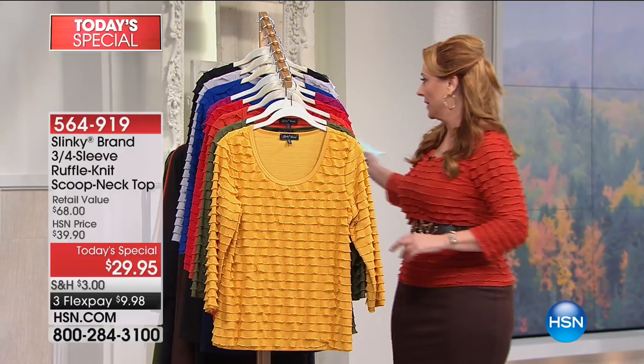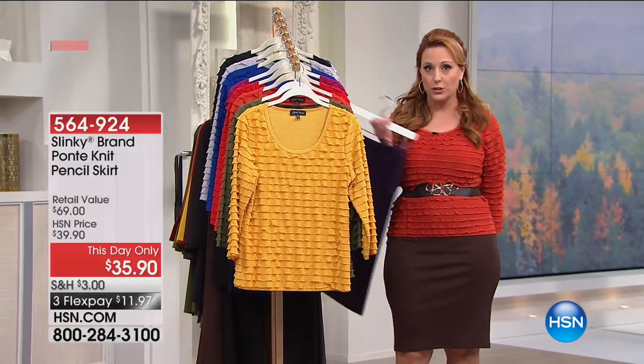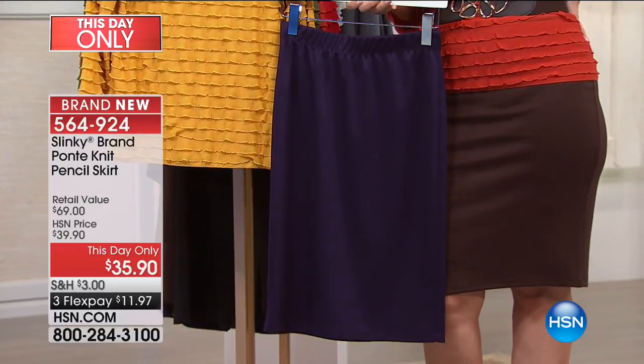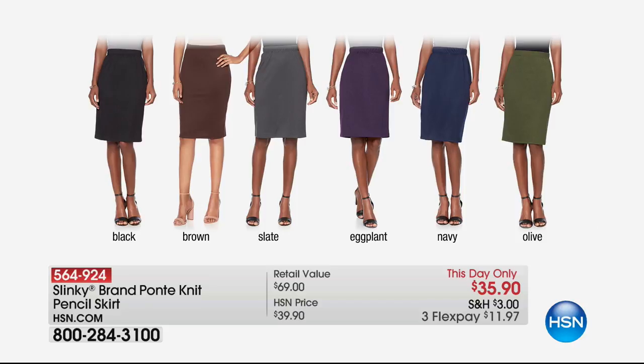Now, the skirt that I'm wearing, let me just show you, okay? The pencil skirt, available in lots of colors. We're going to show you the colors. Take a look. Very limited. So here's the deal. The pencil skirt, I think it's maybe my favorite thing on the whole day besides the Today Special. I'm gonna tell you right now, I don't have many. I have under 2,000, $35.90, this day only. We will probably sell this out in the first hour, if not the first 2 hours.